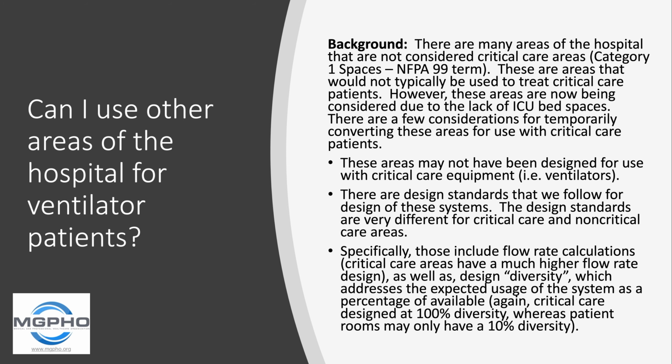So can I use other areas of the hospital for ventilator patients? There are many areas of the hospital that are not critical care. They're probably just regular patient or med-surg areas. However, with the changes brought about by COVID-19, these areas are now being considered to use as ICU spaces or critical care spaces. So there's some things to keep in mind. First of all, these areas may not have been designed for critical care equipment like ventilators.